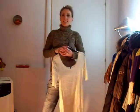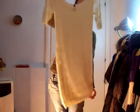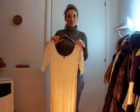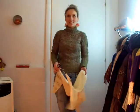Lace is a big trend that is not going to leave us in spring and summer 2011. It's still going to be very strong. I definitely suggest you girls pick up a little white dress, because white is a huge trend in this spring and summer season 2011. Even better if it's lace, because again we're talking about lace, big trend.